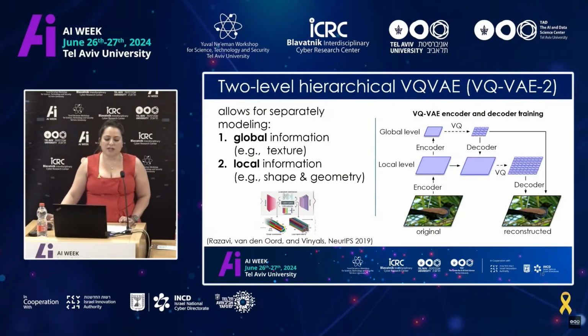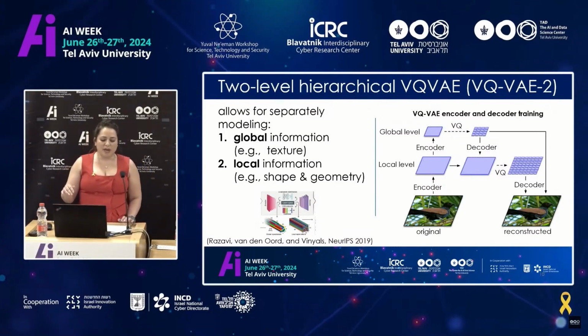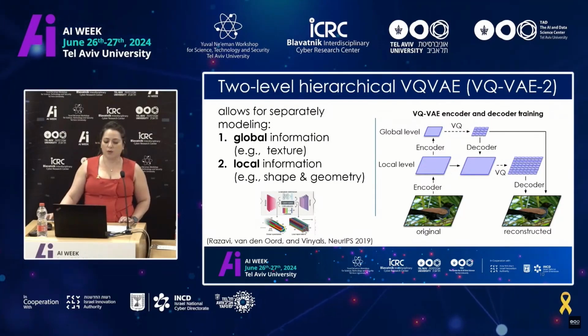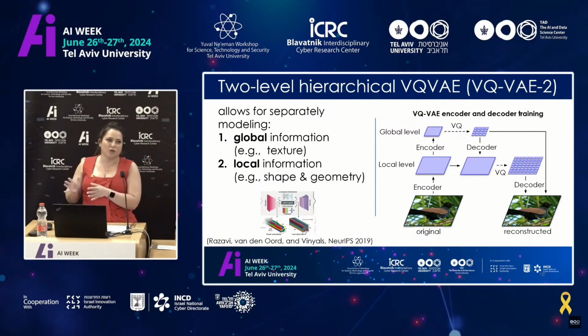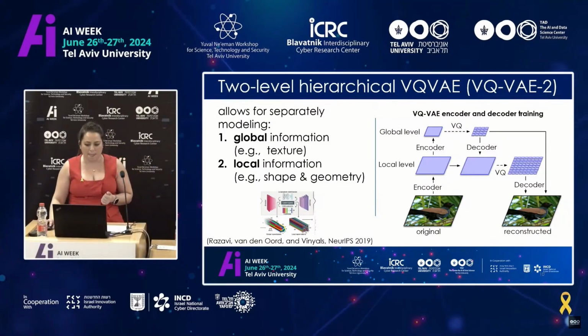Another element in our architecture is that we use a 2-level latent space. So we have 2 encoders, 2 decoders, and 2 codebooks. This is work done by DeepMind, presented at NIPS in 2019, which basically gives you the 2 cubes that I presented. One is the local representation of the image, and one is the global. And the idea is that each of them encodes different information of the image. For example, if you train the network with different cell types, the global information is, first of all, which cell type it is, because neurons look very different than microglia cells, for example. But the local information can talk about the geometry of the localization of the specific organelle.